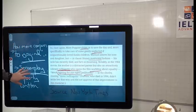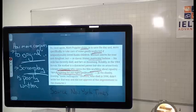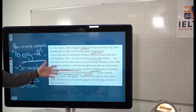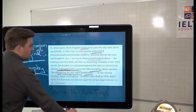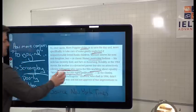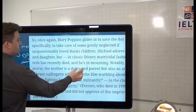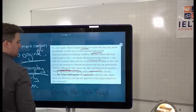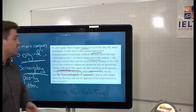So screenplay, is there anything about the screenplay here? Let's have a look in a little bit more detail. Let me know in the comments, what do you think? Is there anything about the screenplay? Not really, but does that mean that we can automatically choose this one? No. How a movie compares to the original. So we need to make 100% sure. So again, we need to think about it a little bit more carefully.